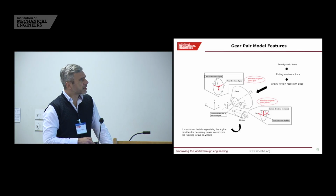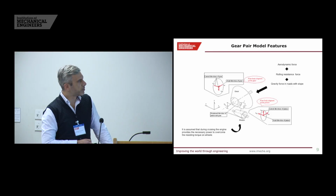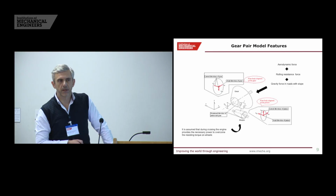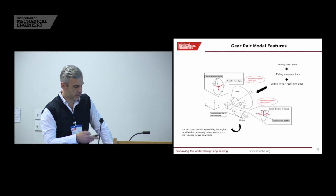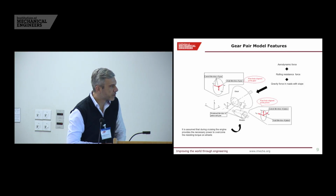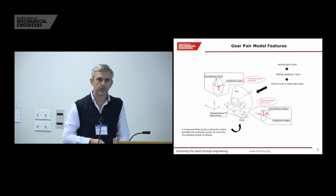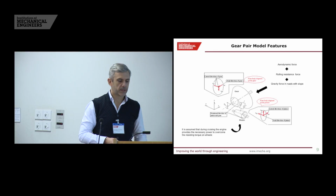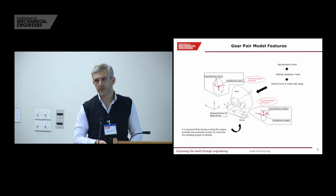So certain motions that contribute to the problem, like the lateral motion of the shafts, of course the rotational motions here, and the load, the resisting load due to aerodynamic force, rolling resistance, and gravity were included, as well as any engine harmonics, any engine fluctuations if necessary. Again, we consider that during cruising, the engine provides all the necessary power to overcome the resisting torque in the wheels. And that can be solved in two ways, as a steady state problem or as a transient problem.